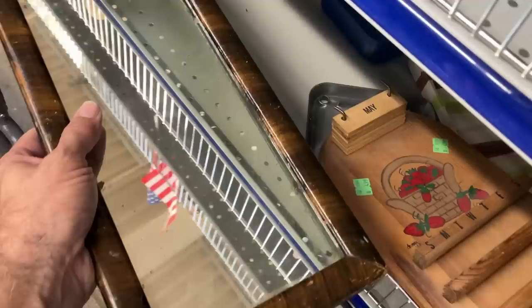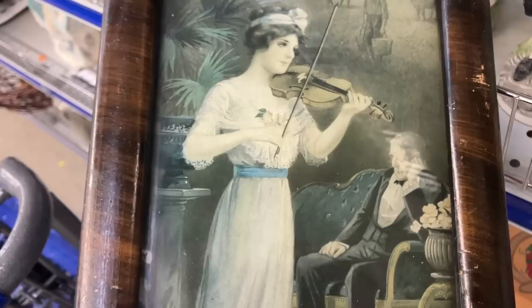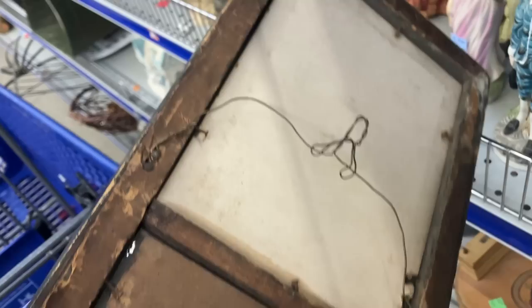An old print in the top, and a little bit of damage in the upper right-hand corner. This looks very Edwardian, and the old man is listening to this woman play the violin next to a potted palm. All right, let's guess how much it is before we turn it over. I like the silvering on the mirror. I bet it's $12.99. It's $14.99. Okay. Well, that's close.